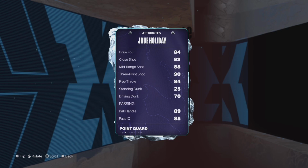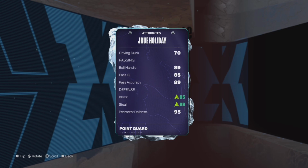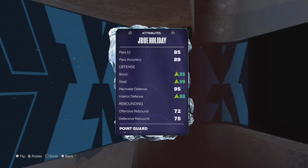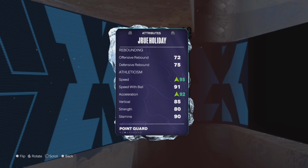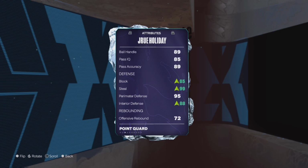But look at the 93 pointer. He has a 70 drive and dunk, but he dunks really well. His jump shot is okay. I ended up putting up his defensive stats, so 85 on the block, 99 on the steal for me, 95 perimeter, and an 88 interior. Will get you stops. Look at speed, acceleration. He will get you stops.